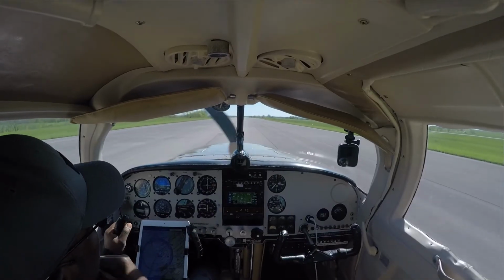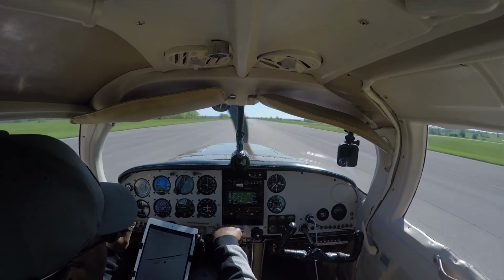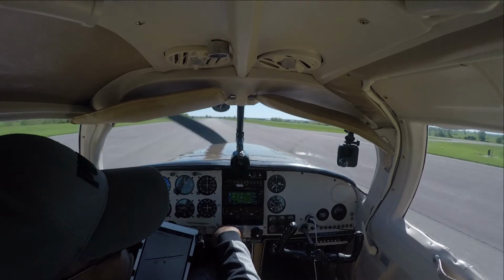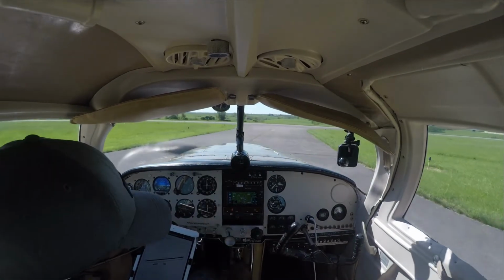Alright everyone, that's how you make a nice landing. So Fleming Airport. Gonna fuel up. I don't think I need a lot of fuel. And my light never comes on. That's weird.